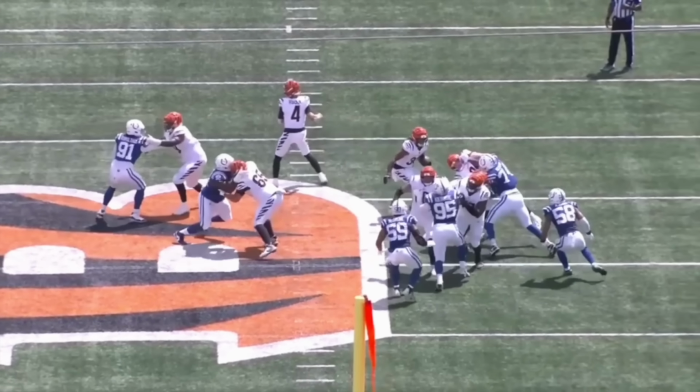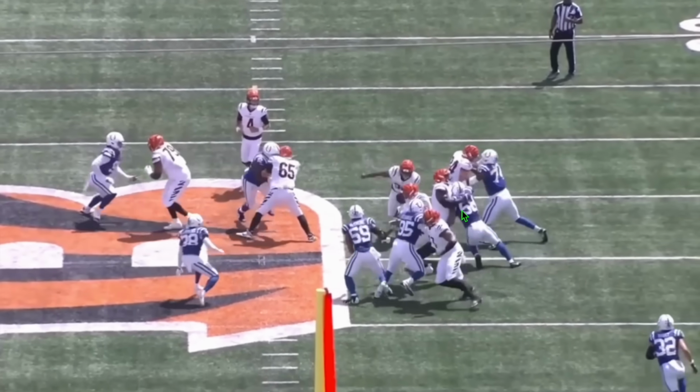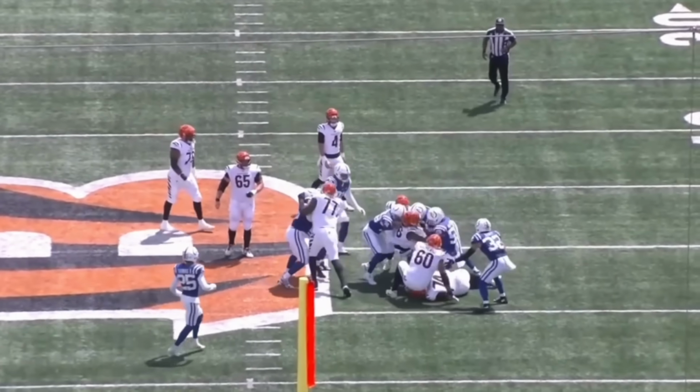We see a lot of young pulling guards. When they see all this kind of garbage right here, they get caught up in the trash and they don't get up to their guy. Rivers does right here and then moves his feet, keeps driving, and ends up with a pancake, right?